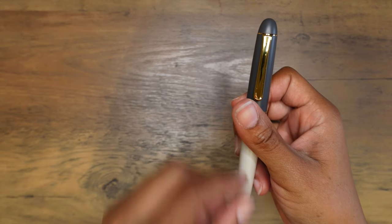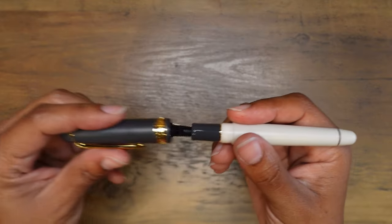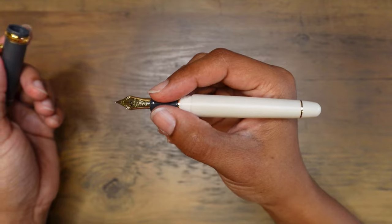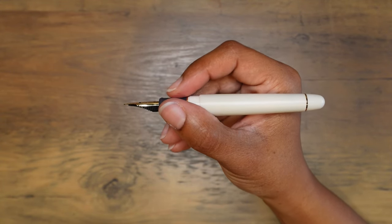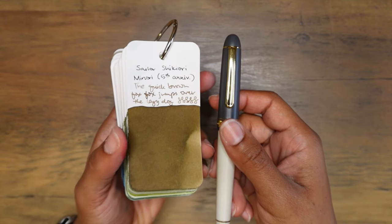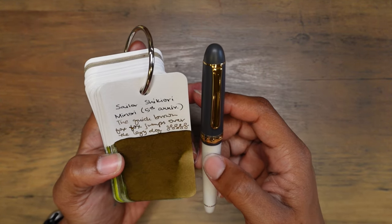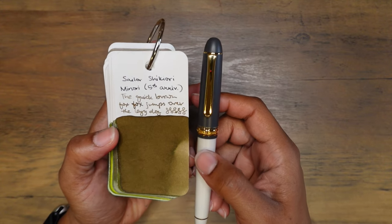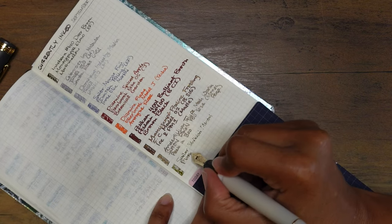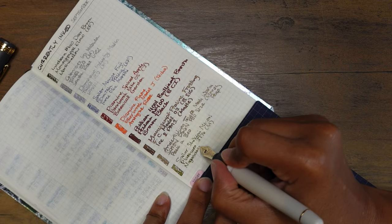This Platinum 3776 Nagasawa silhouette stopped me in my tracks as I was fleeing the San Francisco Pen Show ballroom on day one. I readily purchased it with a medium nib before continuing my escape. I love the contrast of cool and warm colors on this pen. It's inked up with Sailor Shikiori Minori, the ink that was included with the Shikiori 5th anniversary fountain pen.